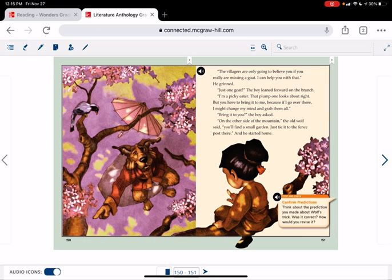"Just one goat?" The boy leaned forward on the branch. "I'm a picky eater. That plump one looks about right, but you have to bring it to me, because if I go over there, I might change my mind and grab them all." "Bring it to you?" the boy asked. "On the other side of the mountain?" the old wolf said. "You'll find a small garden, just tied to the fence post there," and he started home.